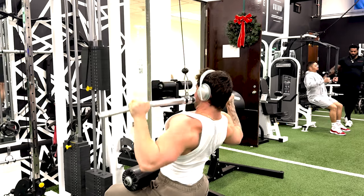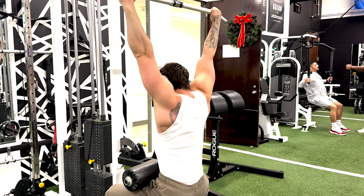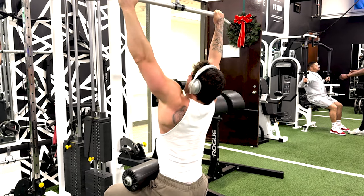Fucking explode the lats. Jesus. Mommy, help me. Oh boy. Three more.